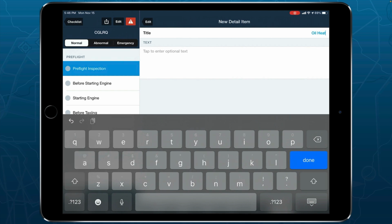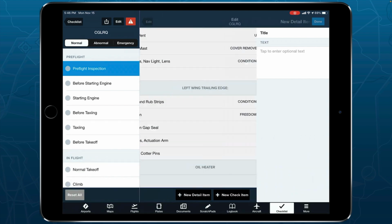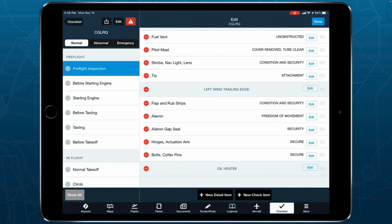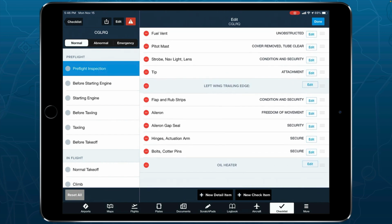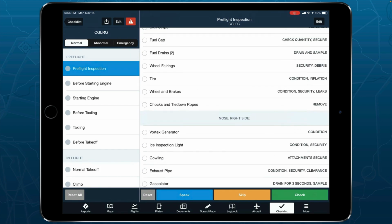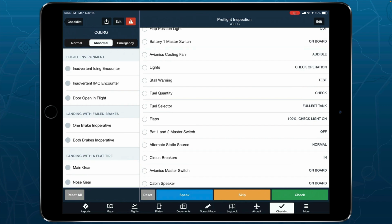So if we plug in an oil heater, for example, to our airplane, we can create a new checklist item, and a subheading to include in this checklist. Now, if we want to challenge and response to that, we can edit that as well. So again, it all comes down to really your specific aircraft and what you need for your flying needs.